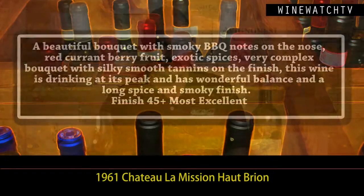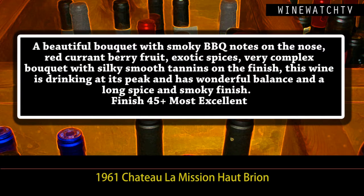All right, the Mission Brion up next. This one had a beautiful bouquet, smoky barbecue notes that both Brion and Mission are known for. Exotic spices and just wonderful fruit still left in this one, and vibrancy, silky smooth tannins. This wine definitely drinking at its peak right now. I'd like to have tried it 10 years ago, but still a long layered finish there. That spice and smoky character. Most excellent juice. That was my second favorite wine.